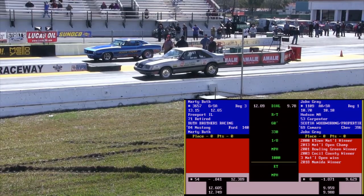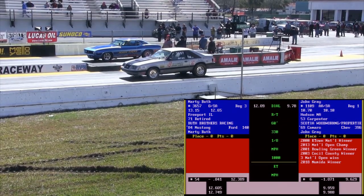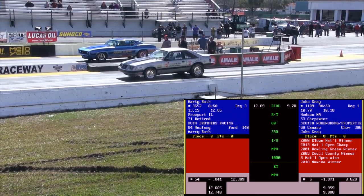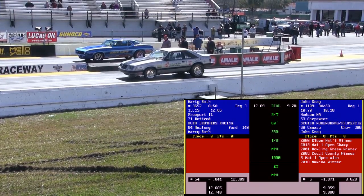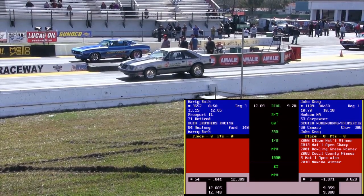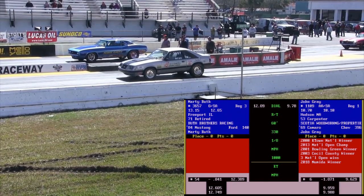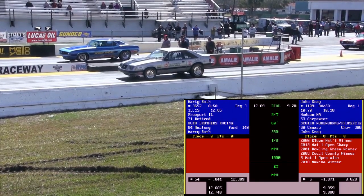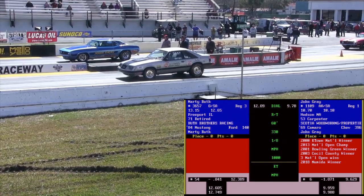Marty Booth, the Mustang. O automatic. That is a 4-cylinder turbo car. And John Gray, that is an SS396. Come and get you some car. Handicap, pretty good one. Little over 2 seconds. And then John Gray is going to stand that Camaro up and charge down on the Mustang.